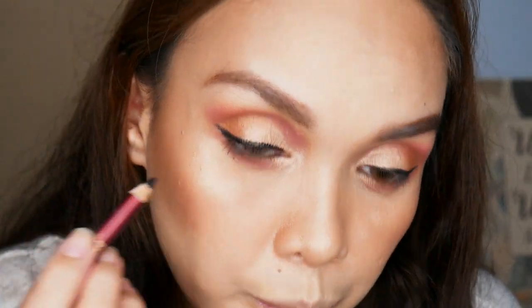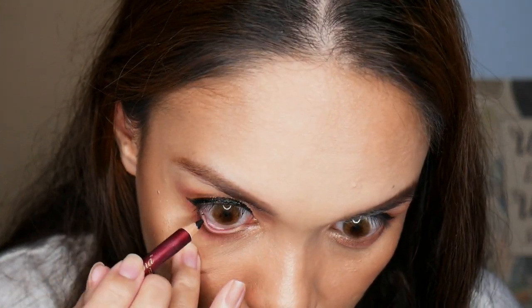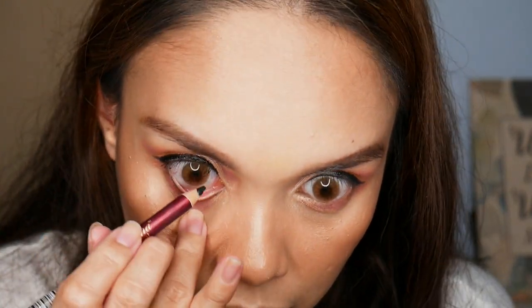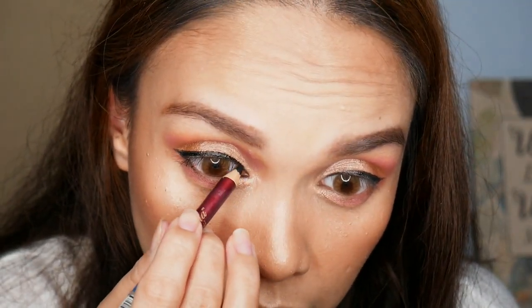You can stop here, or if you really want to make this a bit more, you can use a black eyeliner. You can use this on the waterline, or pwedeng hindi nyo ituloy hanggang dito lang sa part na to, sa half ng waterline. Or pwedeng ituloy nyo. And then, ituloy nyo siya hanggang doon sa tear duct na area. I-connect nyo yung itaas. So, like that.